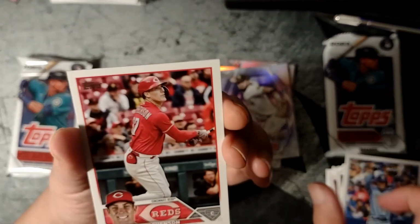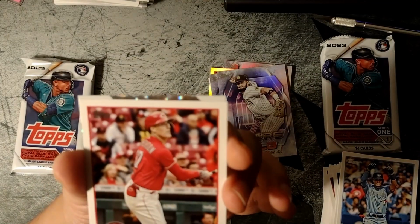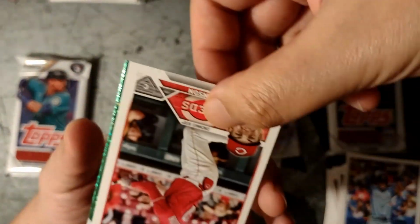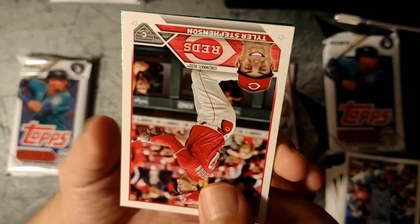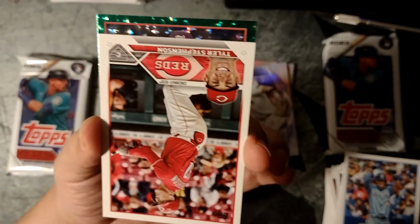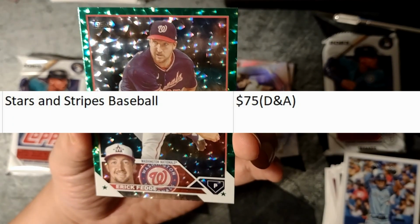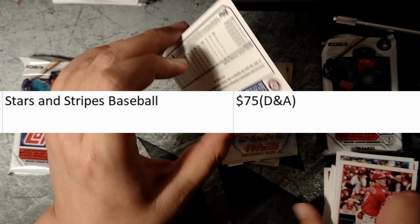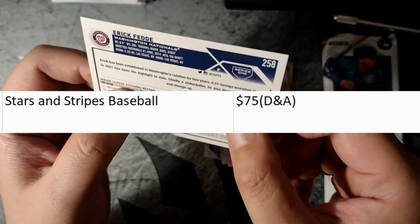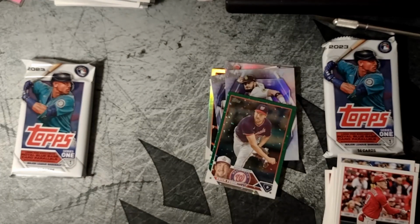So kind of interesting, but I just think there are other prospect or non-major league baseball products out there that you could be purchasing that probably provide equal or better value. Tough to make a recommendation on Stars and Stripes baseball for me. So I'm going to say pass. Won't be buying any Stars and Stripes. Maybe one box to review on the channel.